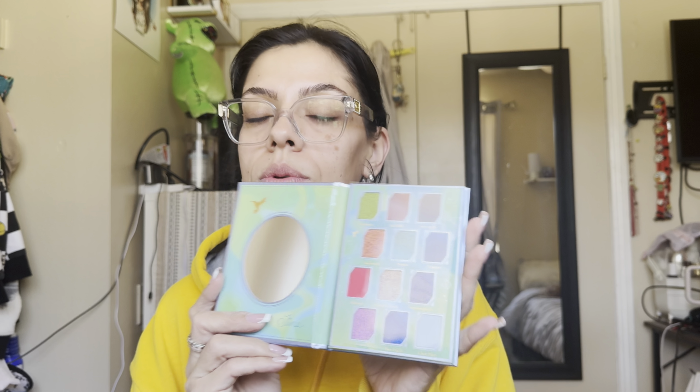But yeah, this one I'm going to keep, the Fancy Face hummingbird palette, because like I said, I don't have this one, so I'm excited I at least got that, and the scarf is really pretty. So yeah, that's what I got in my mystery boxes, the large and the small one.